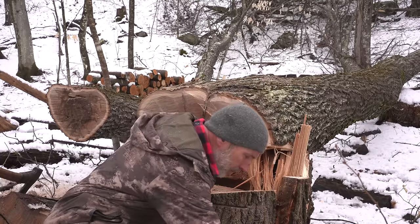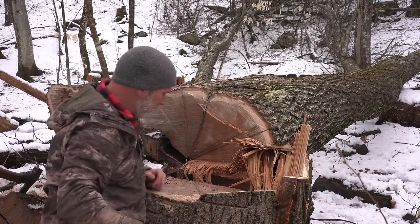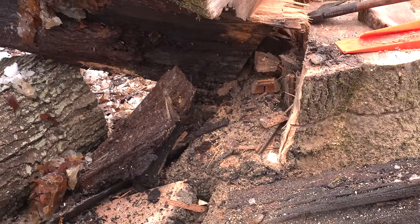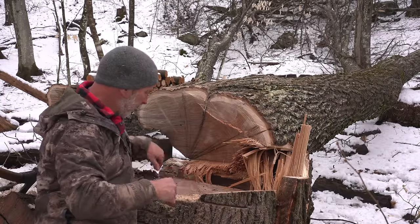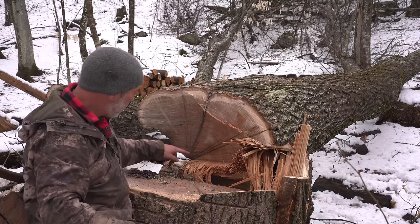Look at that split all the way down in there, because it was hanging by these fibers here. So it split all the way down into the ground. But look at that rot. Oh yeah, look at that, completely rotten, frozen solid, just ice, water getting in there, freezing. We've got radial cracks all the way through here. But what I'll do is I'll get a cut.